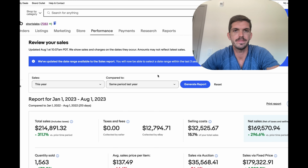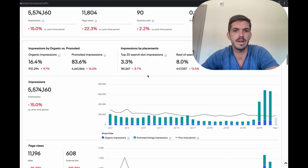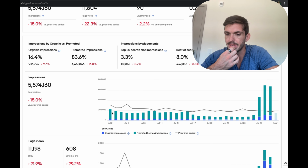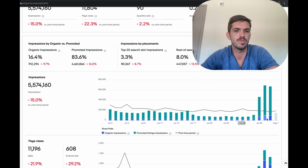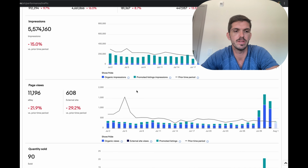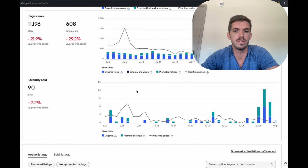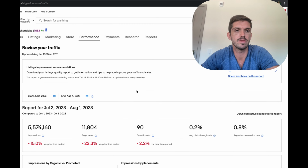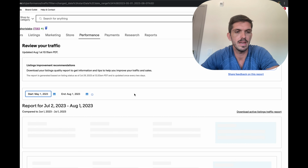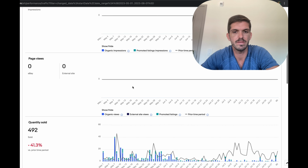Let's go to traffic. So as we look at the traffic, let's go back a little bit more. You can see the store is essentially dead up until that last week. Traffic was pretty low, impressions was low, page views was kind of low, but they're starting to trend up. And then quantity sold was low up until this past week. But if we start to extrapolate this back, let's go back to May. I don't know if it's actually going to be able to go back that far.